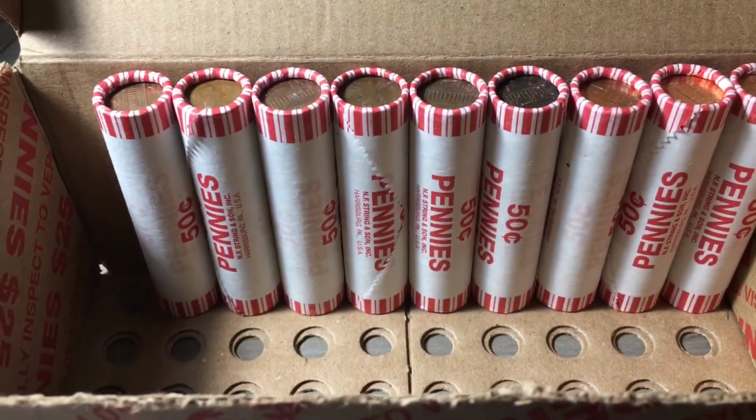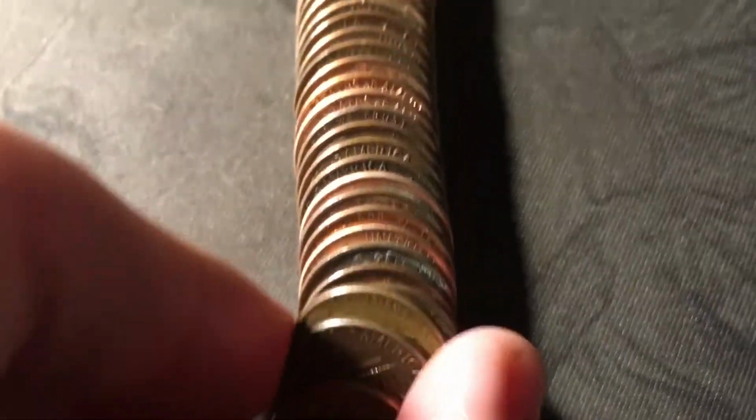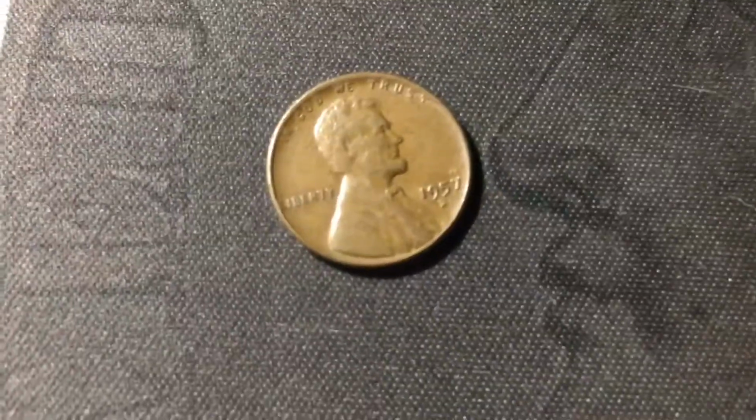Just opened roll 41, and I see the edge of the 5th wheat cent of the box. This box has been pretty slow for having 2 enders, but at least we're still getting some finds, and we did get a lot of older Canadians, which was awesome. And this wheat cent is another 1957 Denver.